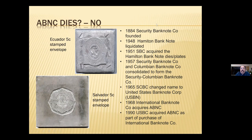what the answer is, you have to go through this sequence of history, and that you start out with a company called Security Banknote Company being founded in 1884. In 1948, you have the Hamilton Banknote Company, I probably misspelled that, being liquidated. And then in 51, that Security Banknote Company acquiring the existing Hamilton banknote dies and plates. And then Security Banknote Company and the Columbian Banknote Company formed together to make a new company called Security Banknote Company in 57. And then in 65, they changed themselves to United States Banknote Corporation. So you have that going on at one point.